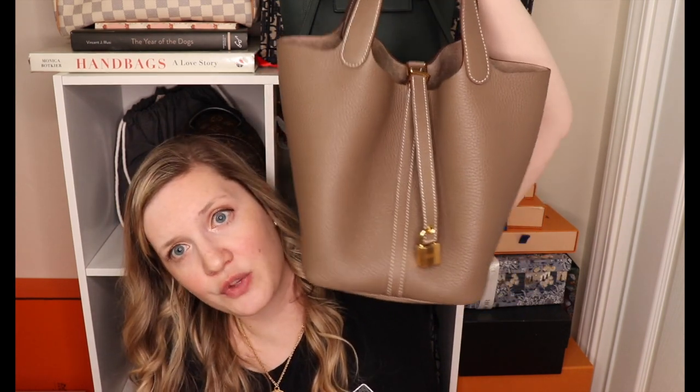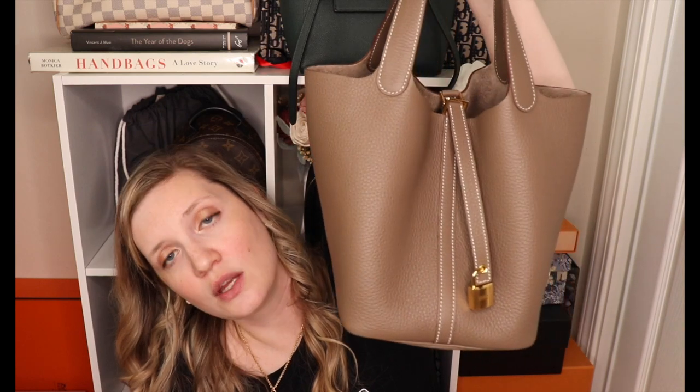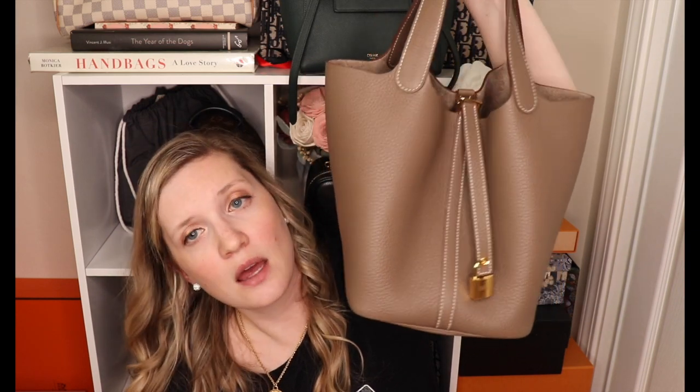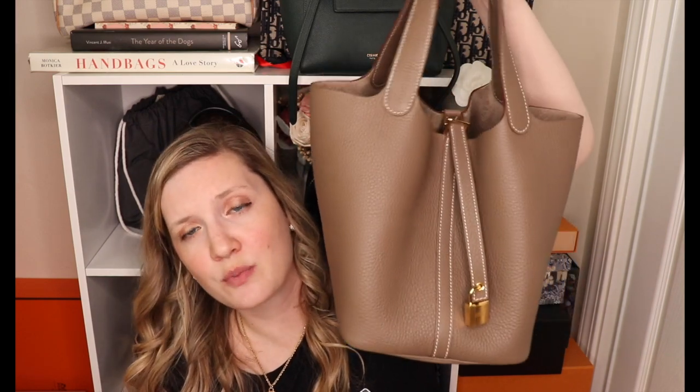Normally you would end up on a wait list for this, and this was actually brought in for someone on a wait list, but then they decided they didn't like it, and so they did not purchase it. So I was lucky to be able to snag this. This is something that you can get all the time, basically, from Hermes. The picotin, either the 18 or the 22 in the etain with the gold hardware. Sometimes it will be silver hardware, but this is much more of a classic.